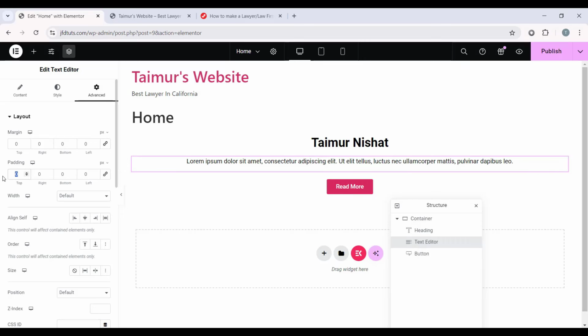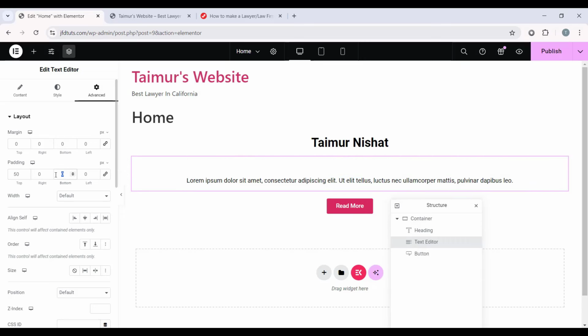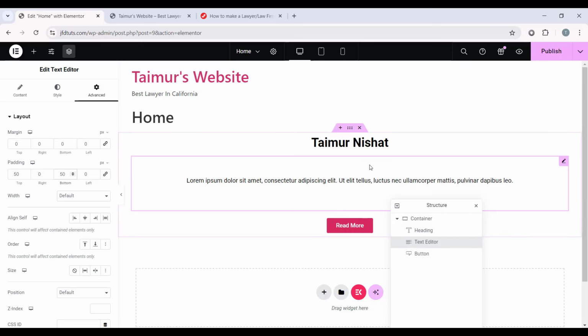So this padding is really similar, almost the same. If we add 50 on the top or 50 on the bottom, it's adding the same value of spacing on the top and bottom. But of course, there is a different use case for margin and padding. All right. And we'll know everything throughout the process. So this was the basic. Now let me show you some fundamentals of website design. It's not only for Elementor page builder, it's for the whole web design field.